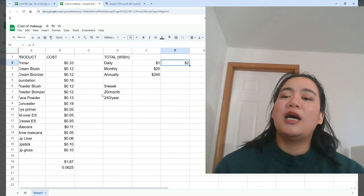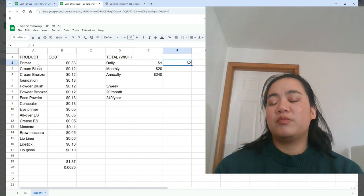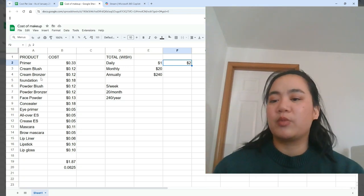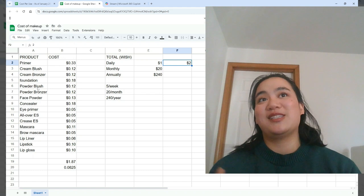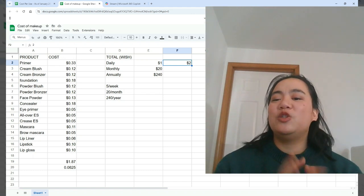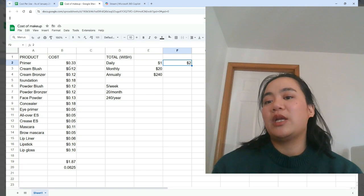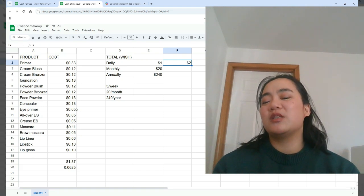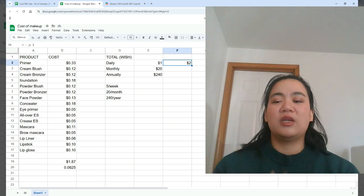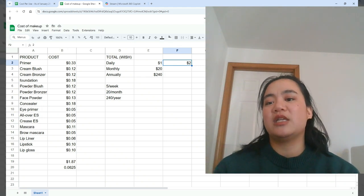So then I listed out all of the products that I use, not including tools, in my daily makeup routine right now, which is like 16 products. Seems like a lot, but I've gotten it down to a routine. And using her spreadsheet, this is what I came up with. Some of it seems a little bit more than what I would pay, to be honest, but going off the spreadsheet for the purpose of this exercise, these are the numbers.